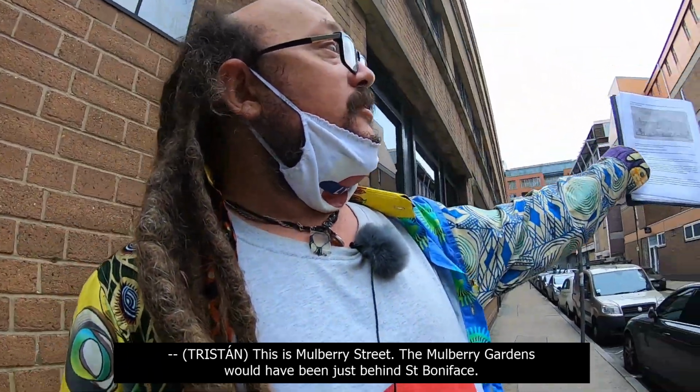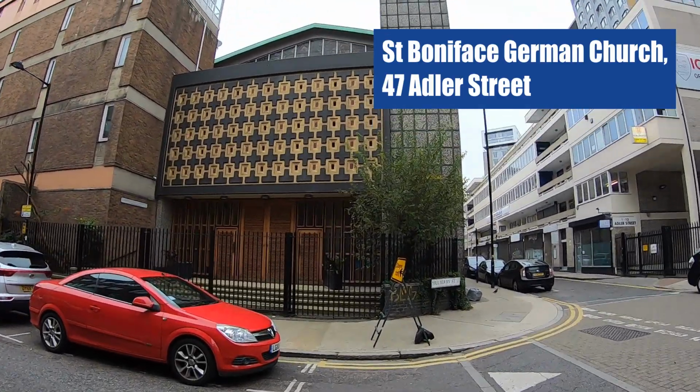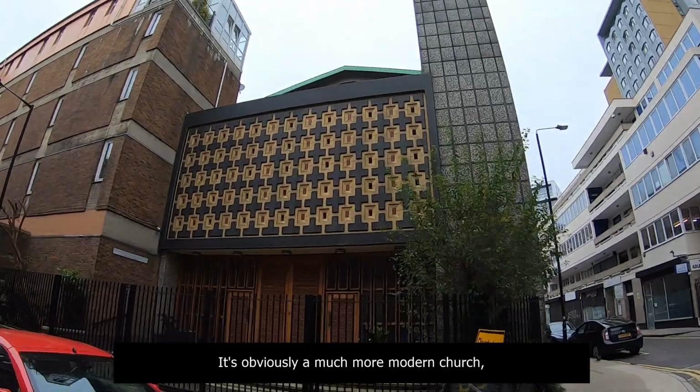The Mulberry Gardens would have been just behind St Boniface. Oh, that's it. This is St Boniface. This is a German church. Wow, this is pretty cool. It's obviously a much more modern church. Very modern.